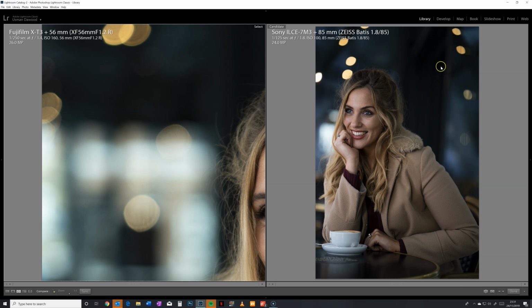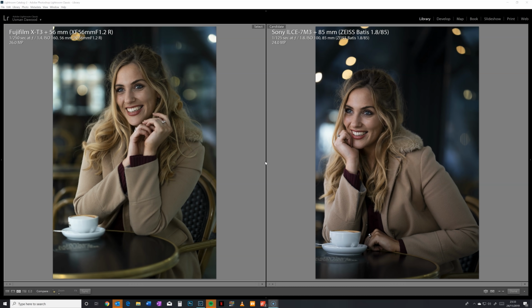The Zeiss has a lot more cat's eye look compared to the Fuji. Even still, although I prefer the look of the Fuji in this regard, more people actually like the images coming from the Sony than they did the Fuji, including the model. So I don't know how much value that has, but I just thought it'd be important to mention that point.